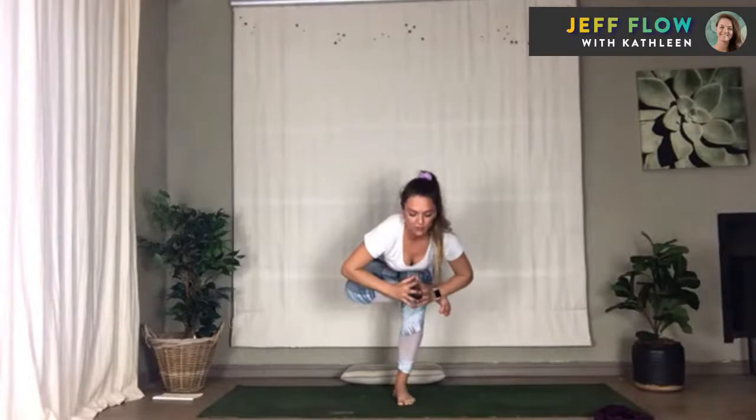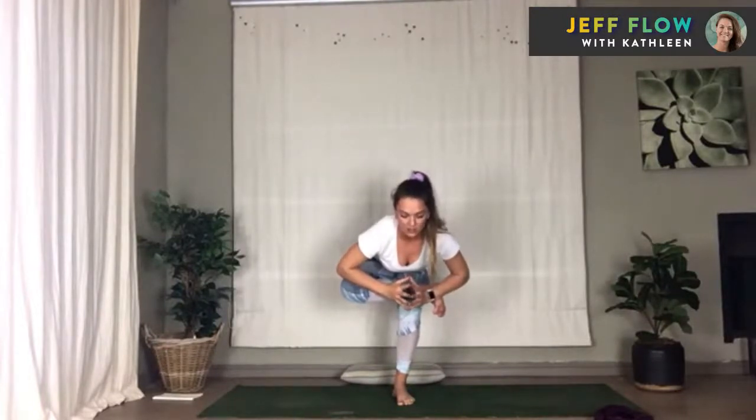Okay, we'll take 3 full breaths here. See if as you stay here, the longer you stay, the more you lengthen your spine and the more you move your shoulders down away from your ears. Lift your belly. Nice. Come all the way up and lower right foot down.